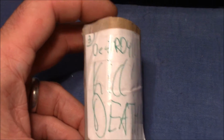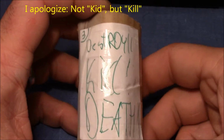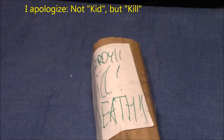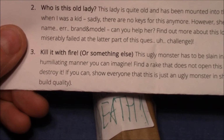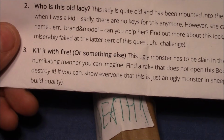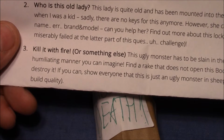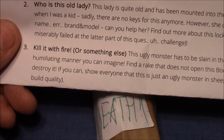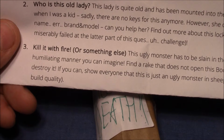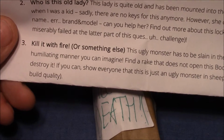It says destroy kid death. Alright. And what does the letter say? Kill it with fire or something else. This ugly monster has to be slain in the most cruel and humiliating manner you can imagine. Find a rake that does not open this Boccia in seconds, then destroy it. If you can, show everyone that this is just an ugly monster in sheep's clothing. Pins and build quality. Okay.